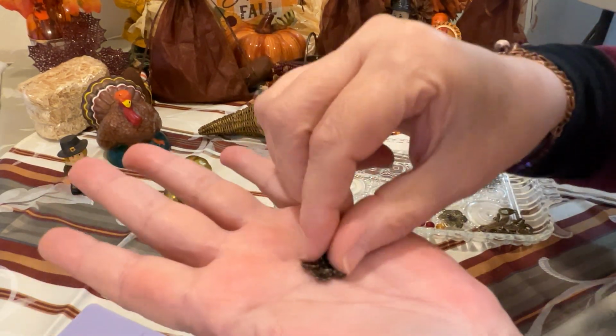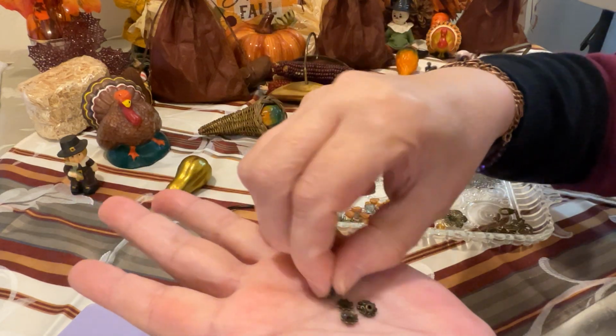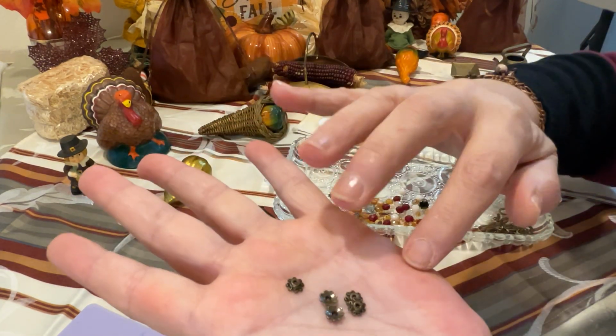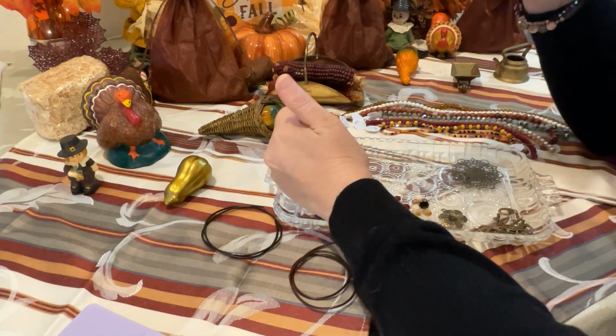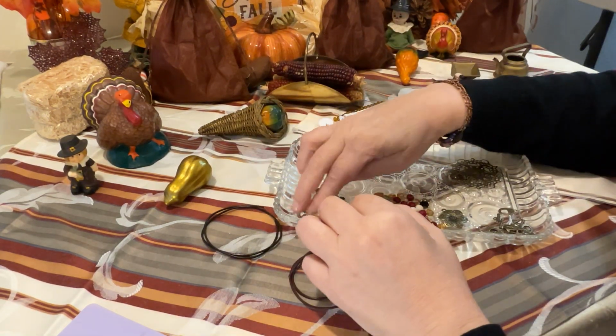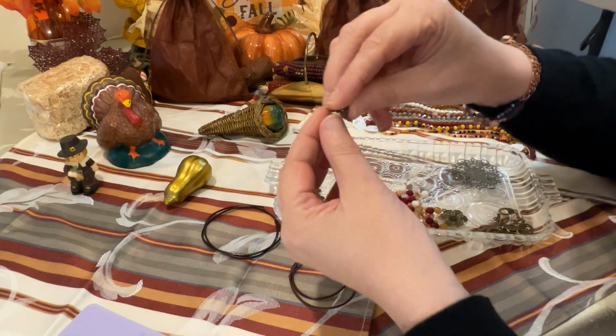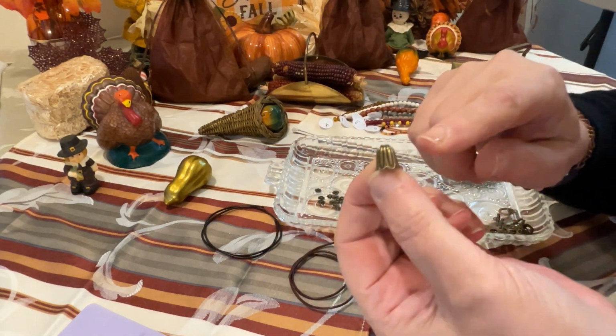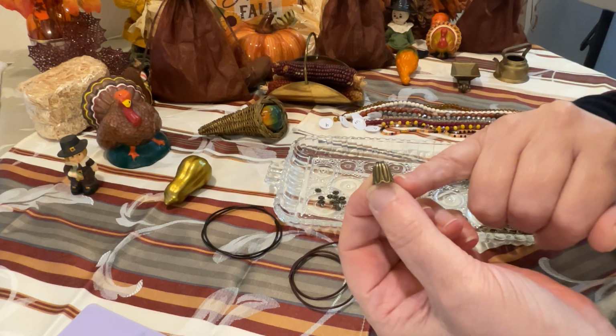And let me get them pulled up here for you. They're really super cute. That's what they look like. Okay, so you get your bead caps. Let me just go right on down the line. And then we have the 10mm bead cone. You get one of those, and that is also an antique.